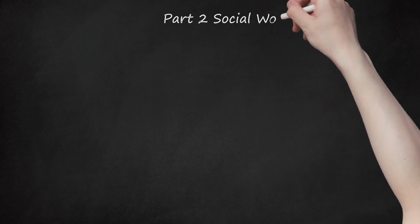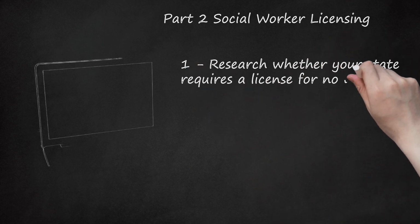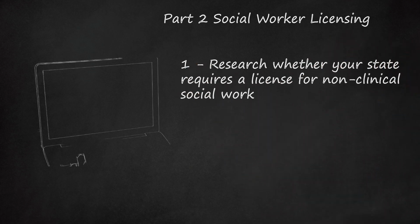Part 2: Social Worker Licensing. 1. Research whether your state requires a license for non-clinical social work. Contact the Association of Social Work Boards at aswb.org to find your state's requirements. If you are looking for non-clinical work and your state does not require licensing for this level, you can start to look for entry-level work. You may be able to apply for an optional state license to further your credentials.